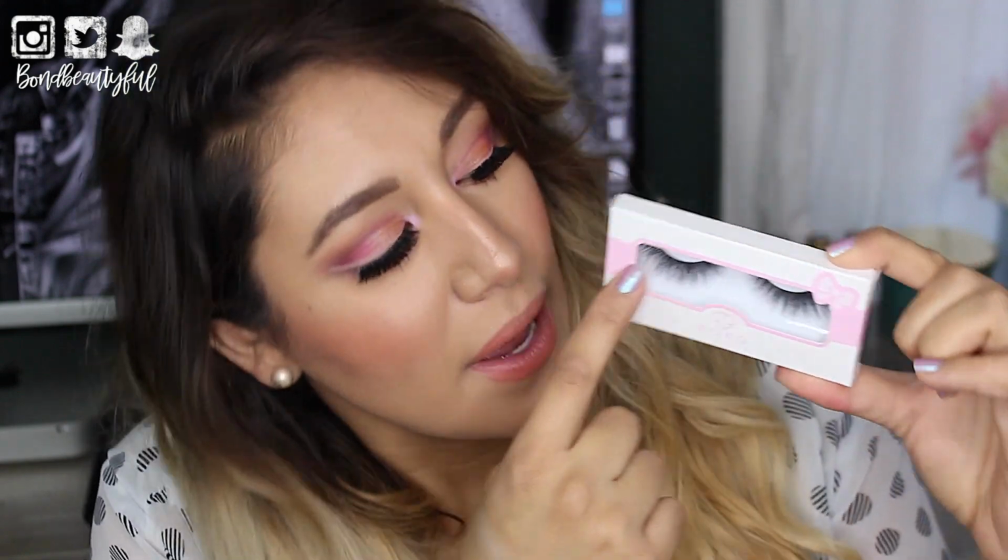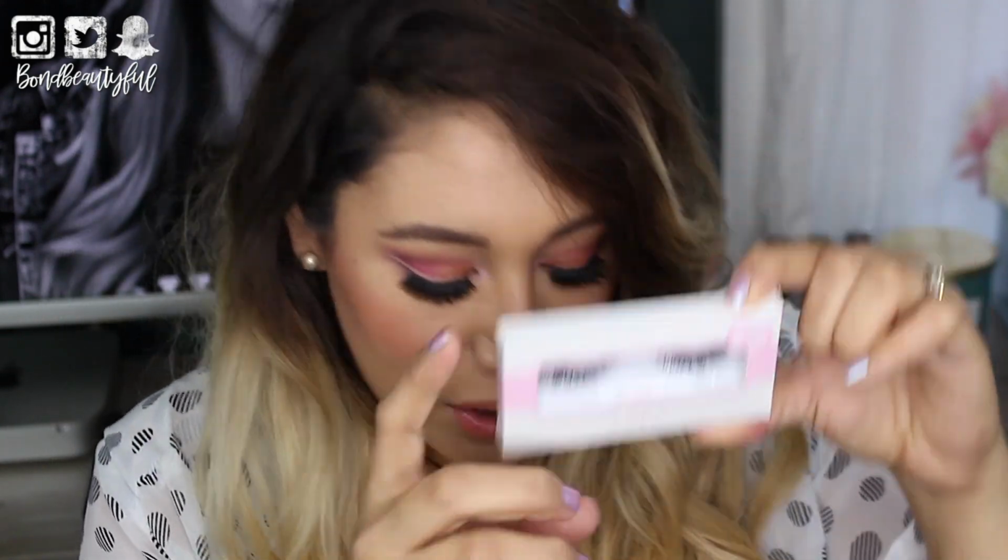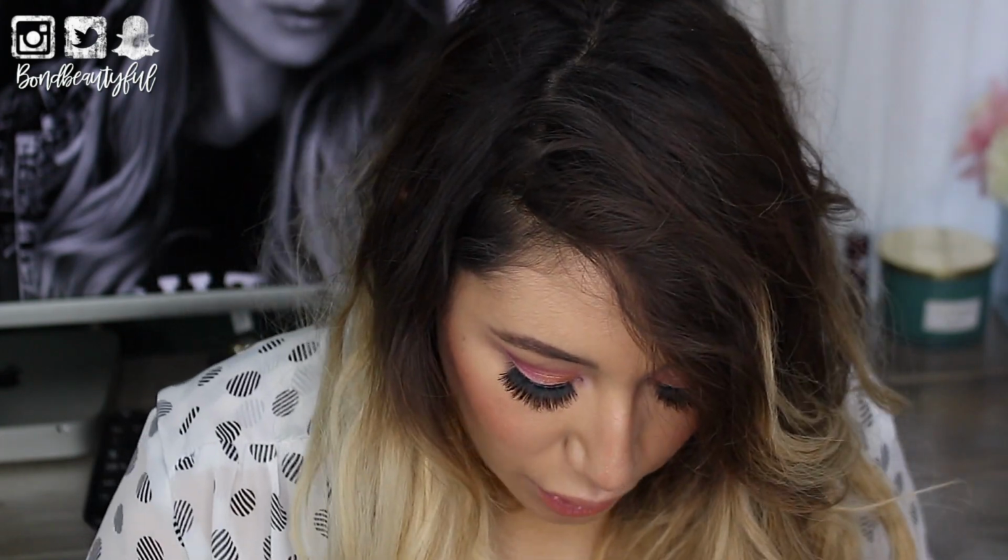And I'm wearing one of them right now, the Risky. But yeah, let's just look. Oh my gosh, these are gorgeous. Okay, so I brought you guys in super close so you could see the lashes a lot better. So these ones here are called Aria. So you can see they're super long. I'm gonna have to trim them, but they're super voluminous. I mean, they're gorgeous.